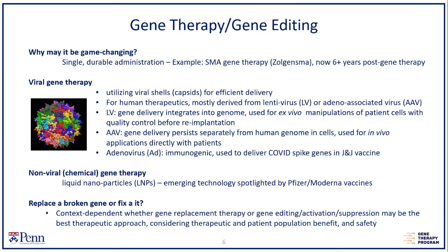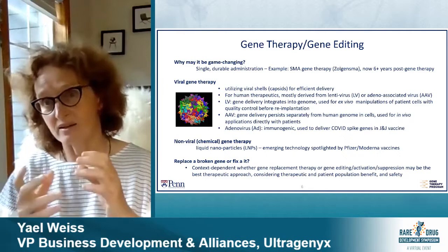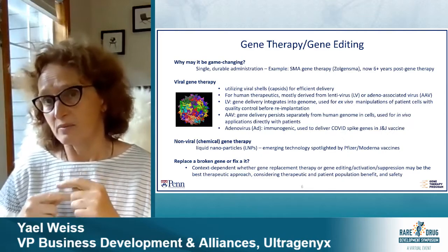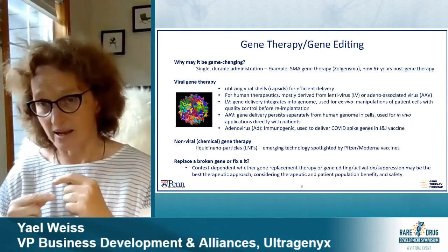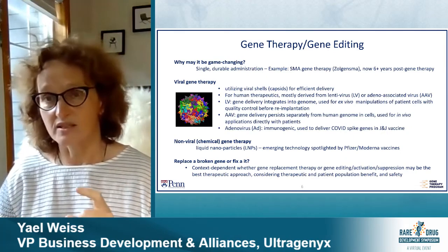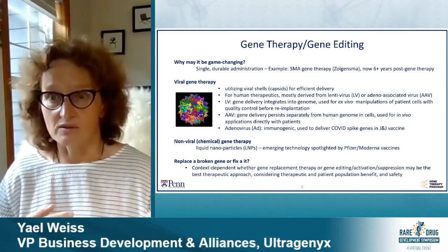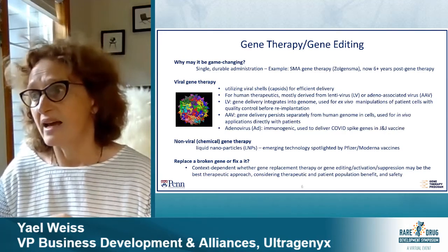The second delivery vehicle is AAV. This is what we use at Ultragenyx. It's also a virus that has been manipulated to bring its DNA into the body. It doesn't integrate into our DNA. It sets up its own replication system inside the cell and continues to make protein. But this is what actually enables us to give it directly because we know it's likely not going to create any damage to our genes. AAV is used in many organ systems, in many tissues, in the eyes, in the liver, in the muscle, in the brain. And we already have some products out in the market for SMA and for retinal diseases.